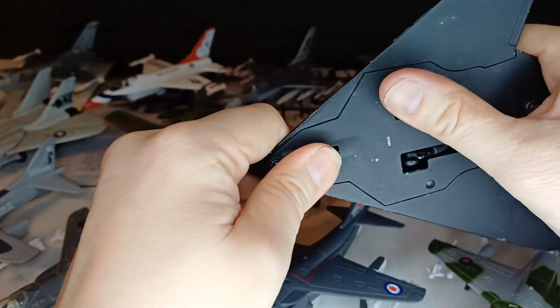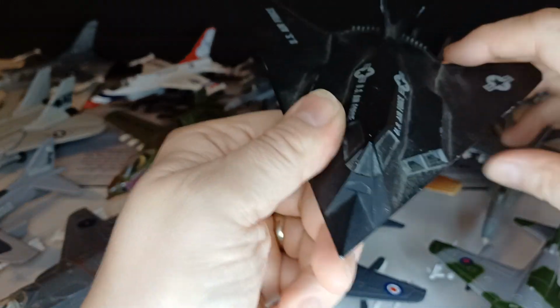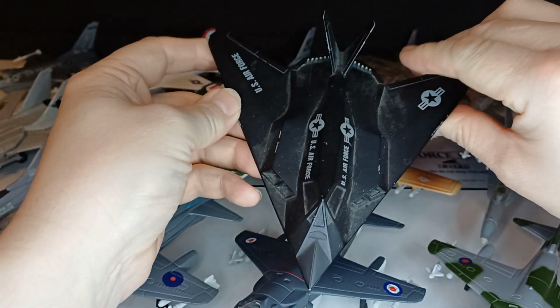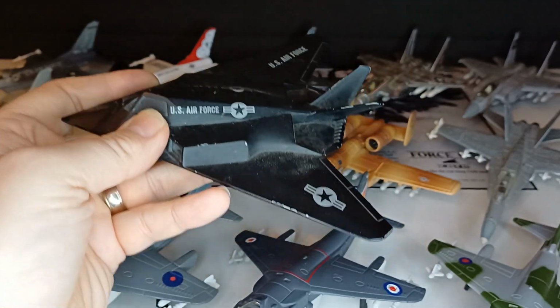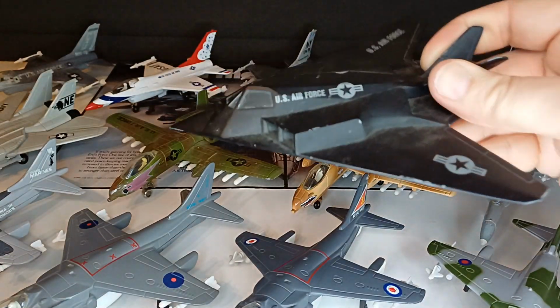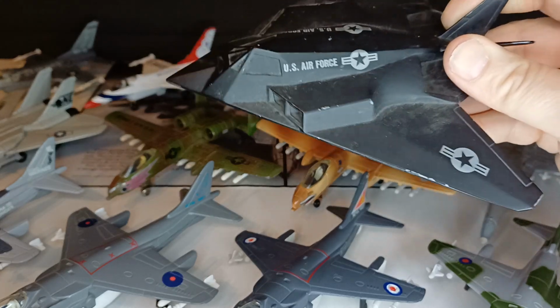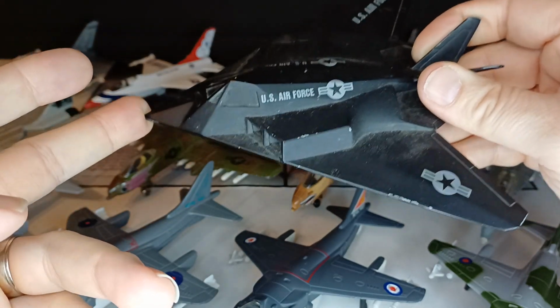Just put the wheels up. This one's actually quite a nice one, I must admit, even though it is fairly simple. This is an aircraft that would have been quite unknown, really, in 1990. It's quite amazing to learn that this aircraft first flew in 1981. It's actually as old as that.